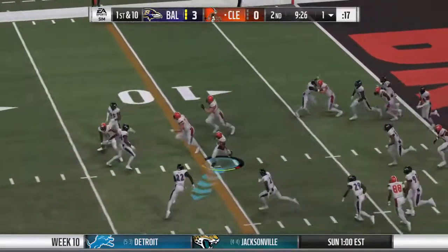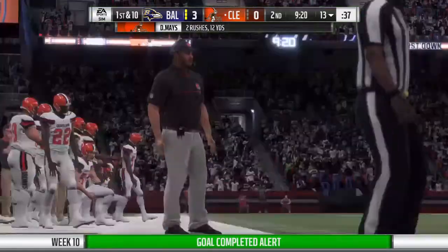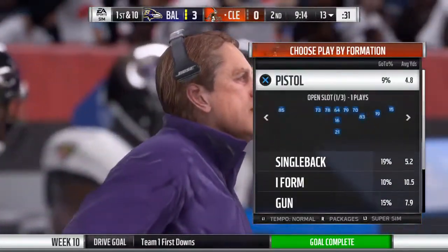Now a handoff here to his running back. And he's able to get this across the 10 before being taken down. Trying to find some space to operate, and now they'll have it. A gain of 12, a big first down to get away from the end zone.